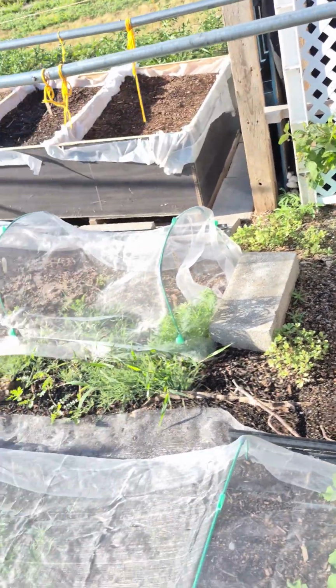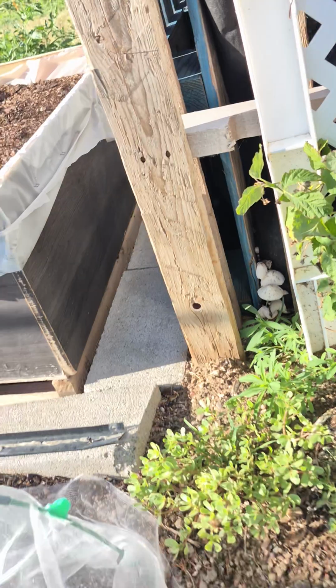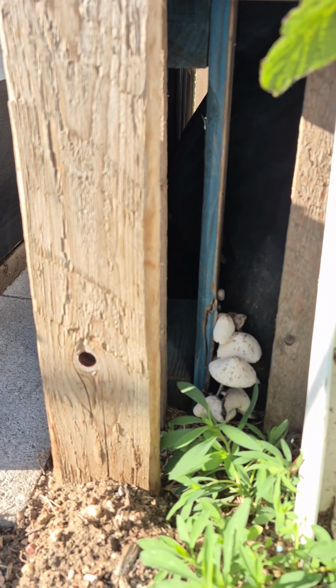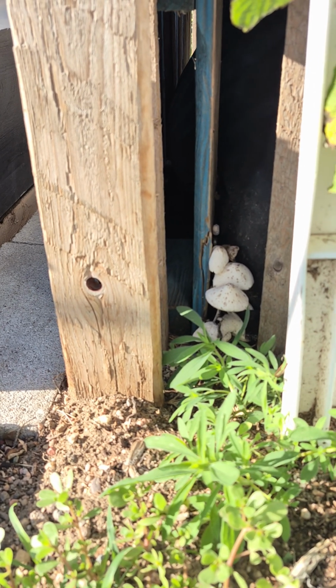And hey, I see something interesting. Let's go see what this is. I think we have mushrooms growing back in here. Oh, look at that. We sure do. Look at that. Right out the side of the bed. Mushrooms. Little toadstool mushrooms.